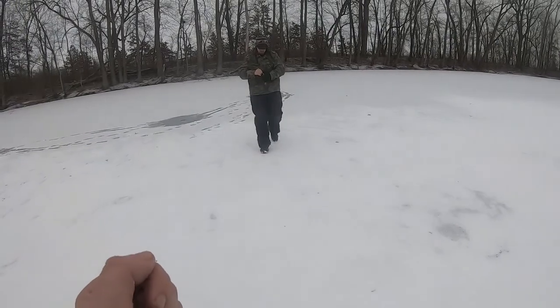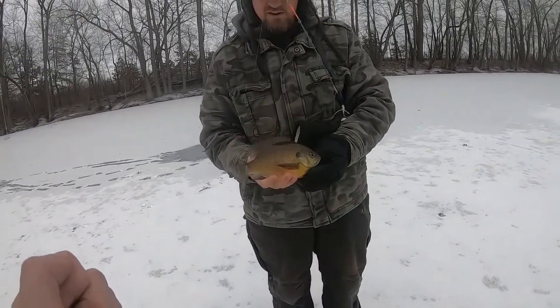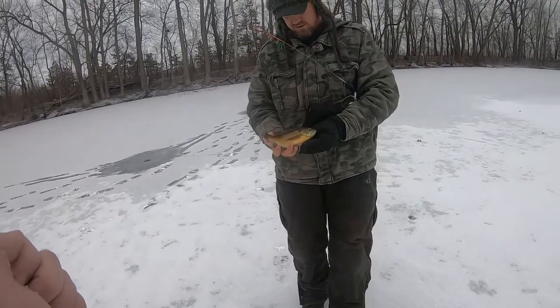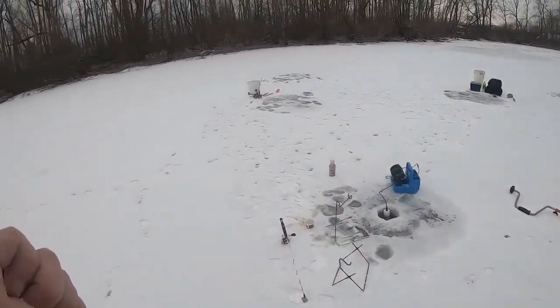Oh, look what happens when I was fiddling around with the bucket. That's a nice bluegill. Holy cow. Look how thick he is. That's a tank. Oh my god. Probably a 9-incher. Yeah, at least. Good job, Don. We're beating them up this morning, people.